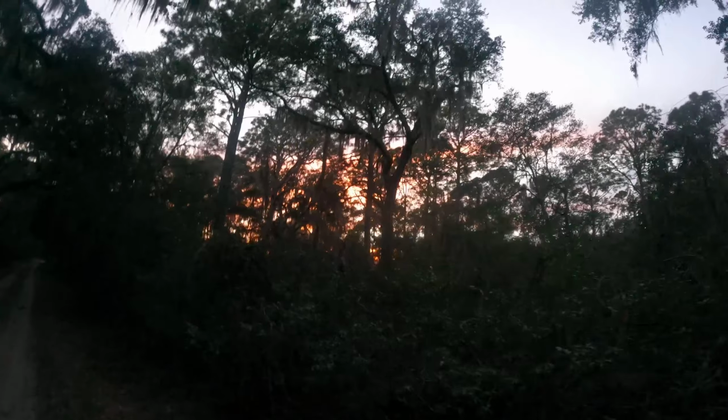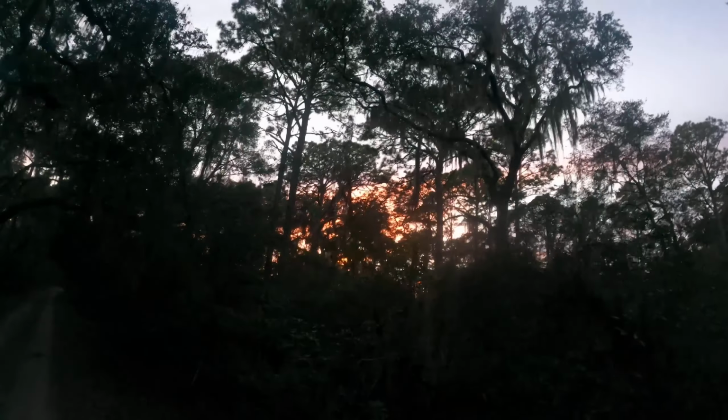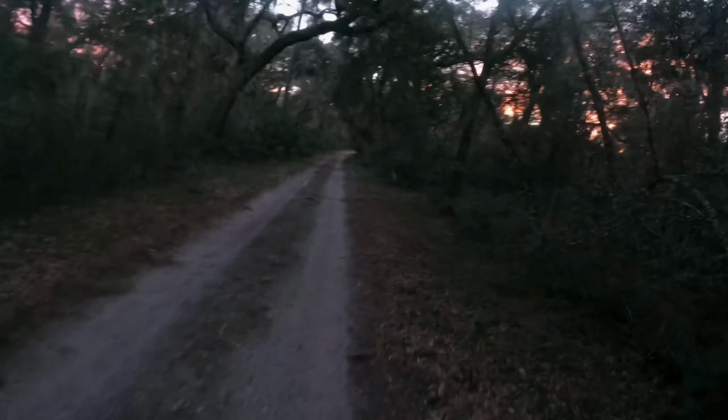All right, guys, we didn't make it to Plum Orchard for the sunset today, but there it is through the trees. I don't think the video does it justice, but it is gorgeous. As you can see, it's getting pretty dark. All right, guys, we are about 3 miles from camp now. Hopefully a little less than that.